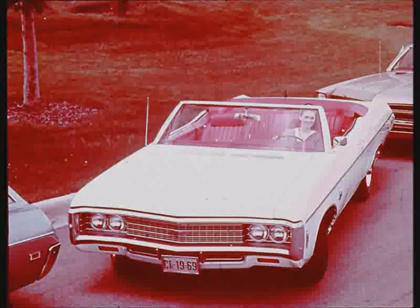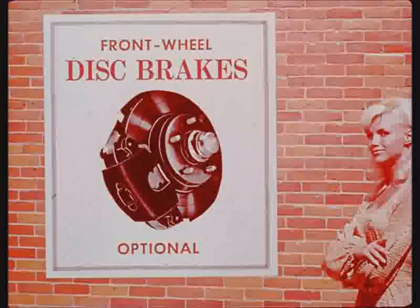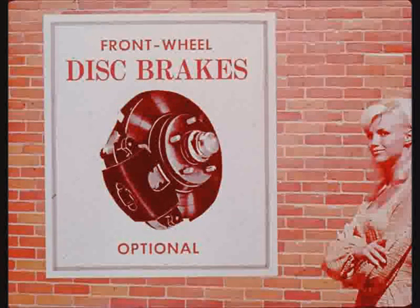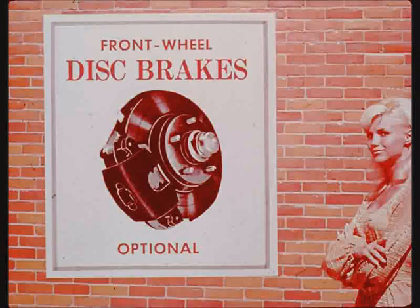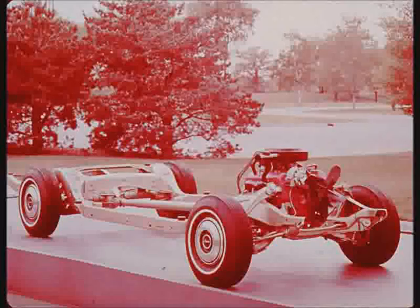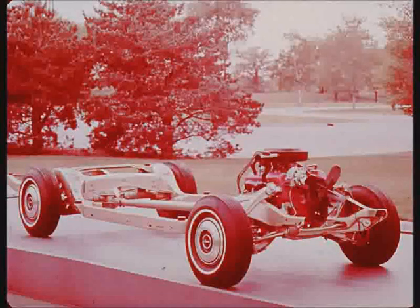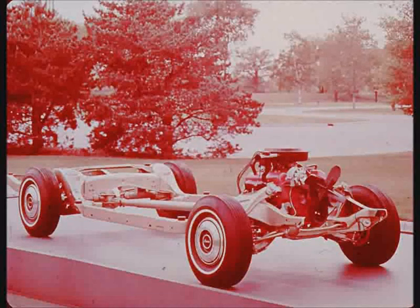A golden chassis extra is the single piston floating caliper design front wheel disc brake option for 1969. Virtually fade free, disc brakes remain effective through the most adverse driving conditions. Now, your prospects can't see all the golden chassis improvements, but they can and will appreciate the golden chassis improvements that speak for themselves in test rides.